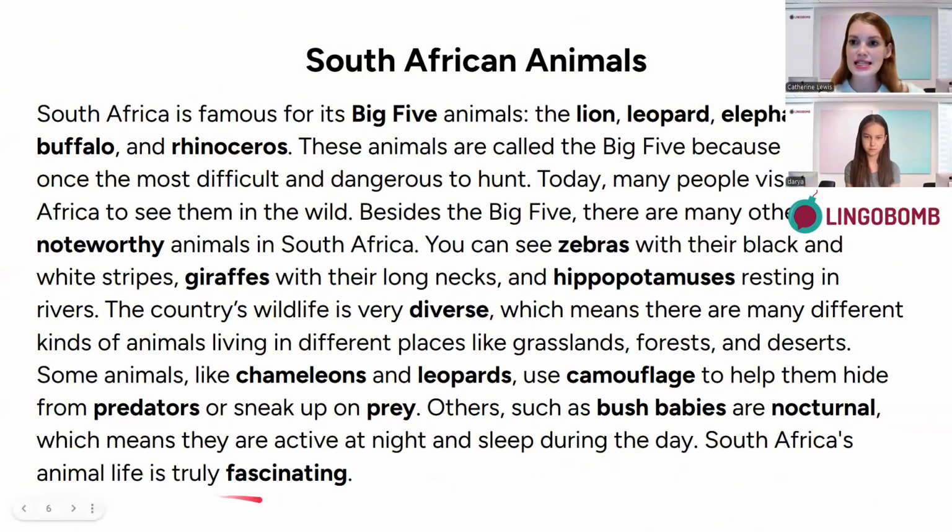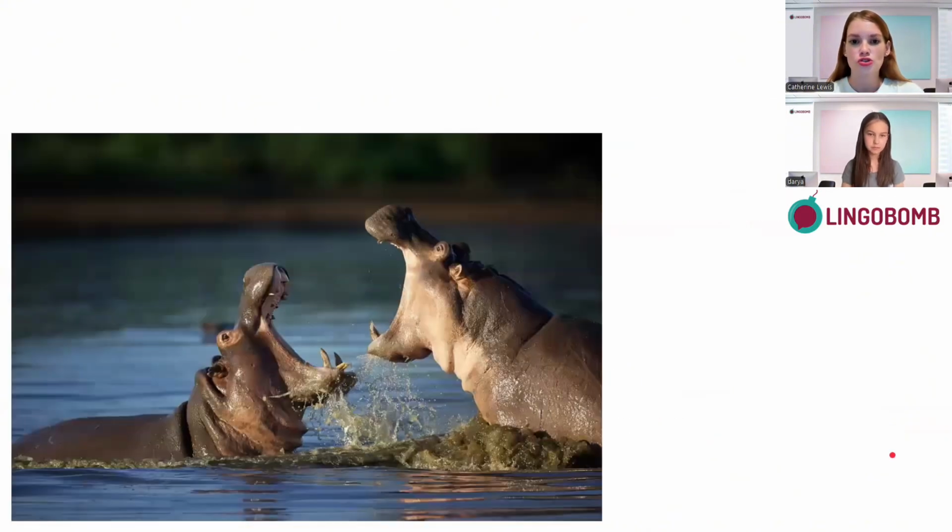Do you know what fascinating means? No. Yeah, it's kind of like amazing. When you're fascinated, you're like, wow. So let me show you the hippos. They are actually very dangerous creatures because they're very big and they're very powerful. You can see their big mouths. And they do sometimes attack humans. They're not always friendly. So they can be quite dangerous.